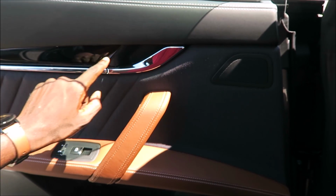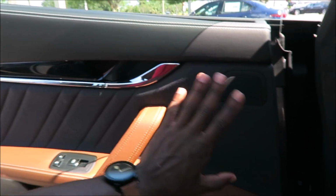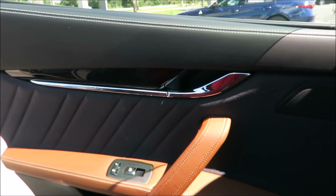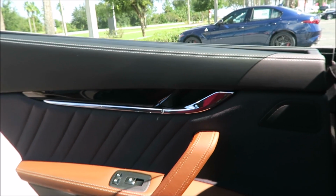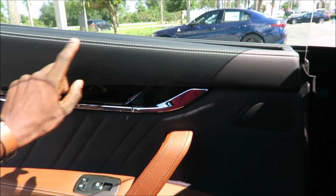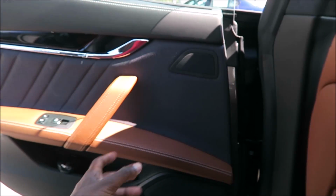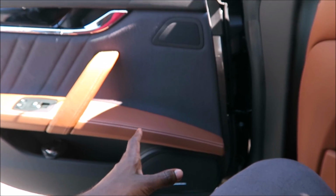You do also have the chrome trim here with the black piano wood that looks really nice, and what tops it off is the Ermenegildo Zegna silk. Oh, it just feels good. Love the Ermenegildo Zegna. You do have the black leather up top as well. It just looks really nice, well put together, just good contrasting colors. Really enjoyed how they did this.